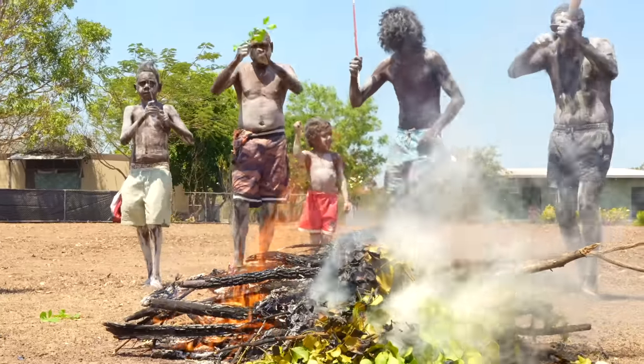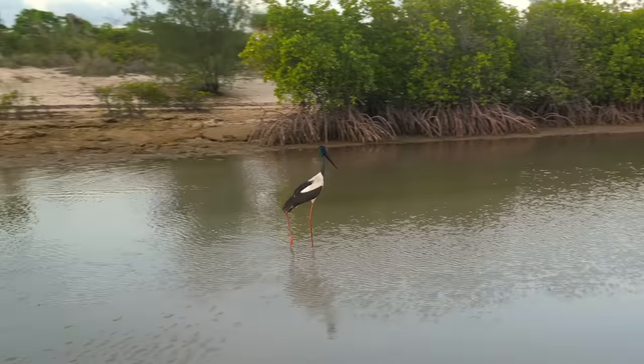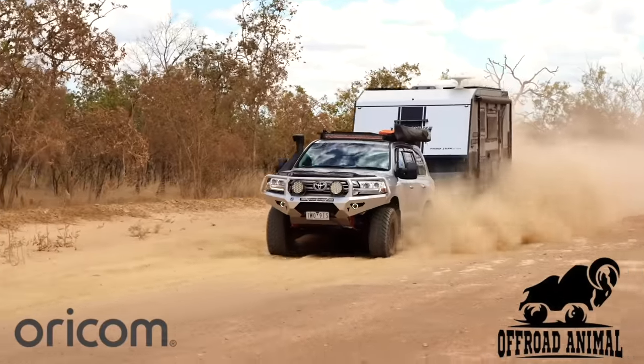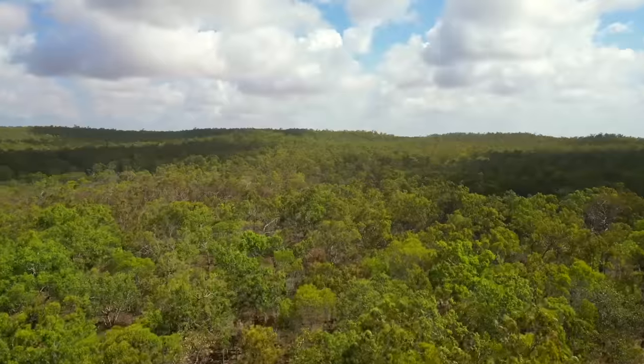Welcome back to Arnhem Land Unleashed, where we take you to one of the most remote and beautiful places in Australia and immerse ourselves in four-wheel driving, fishing and Aboriginal culture. Strap in, it's going to be one hell of an adventure.